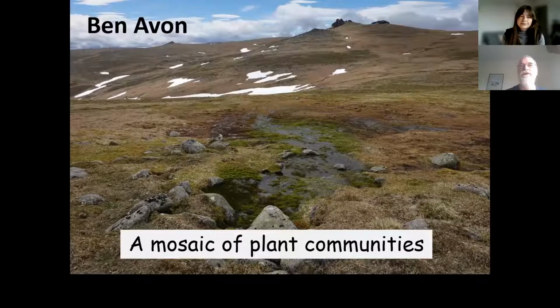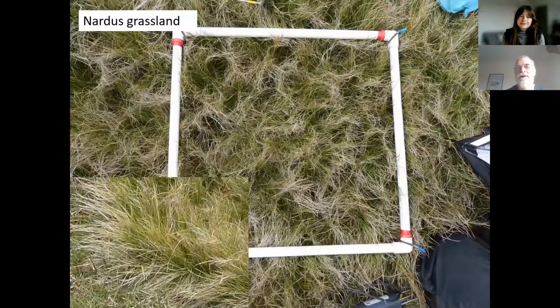And I'll just show you a few of these because these are involved in the new project. So there are grasses, particularly this thing here, which is incredibly tough. This is Nardus grassland. And on Ben An, for example, there's one particular patch of this that's like football field size. It's crazy. And it's wonderful stuff, although really tough to work in. So that's the grassland. Then you have the heathlands.